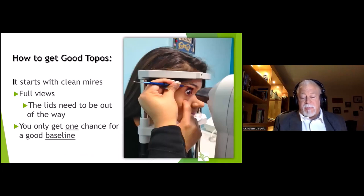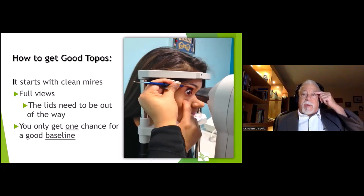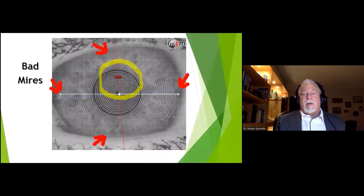pre-fit topos. We use an old punctal gauge, and we put a temple cover on the end of it, and we use that to hold up the patient's upper eyelid. And then we ask the child to pull their lower lid down to get the lids out of the way and get a good topography image. So let me show you this.